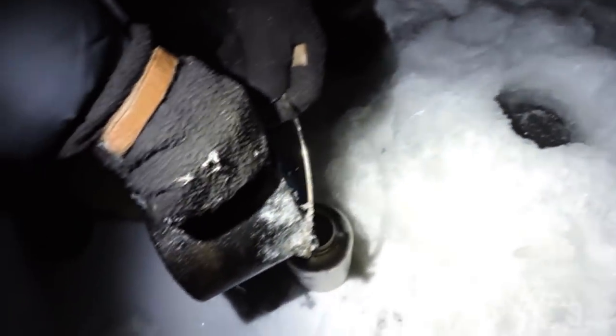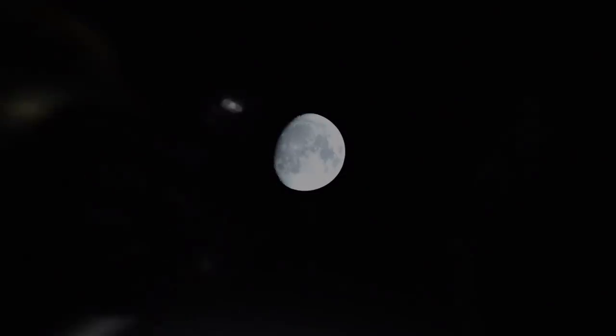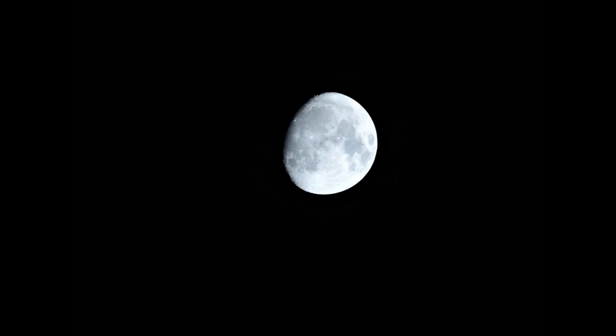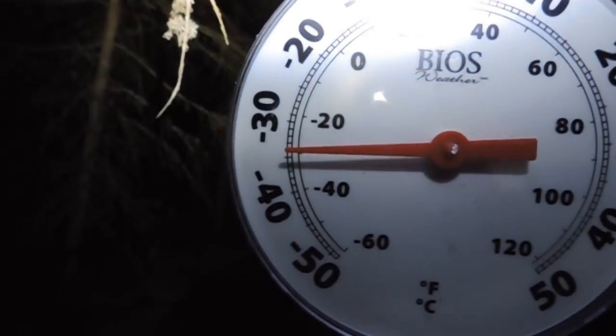We could melt some snow, but it's quicker and a lot easier to just have some actual water. Okay. Good to go. Minus 34, almost 35. Do a quick tour of the setup at night, and then we're gonna cut some wood and be in the tent for the rest of the night.